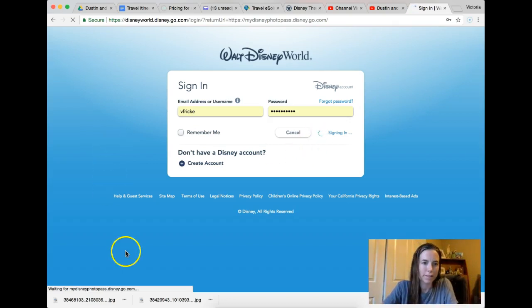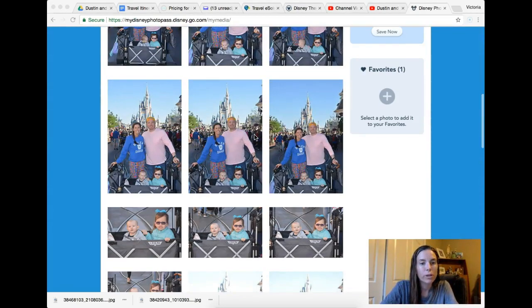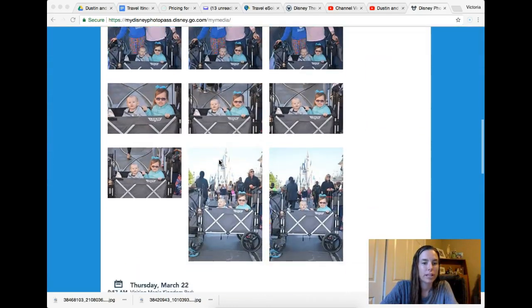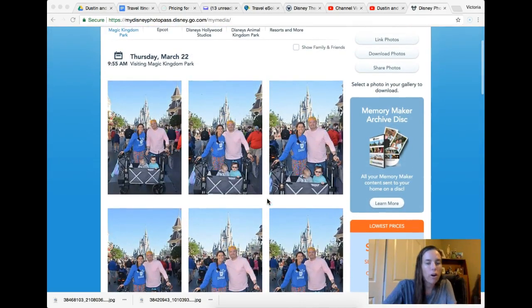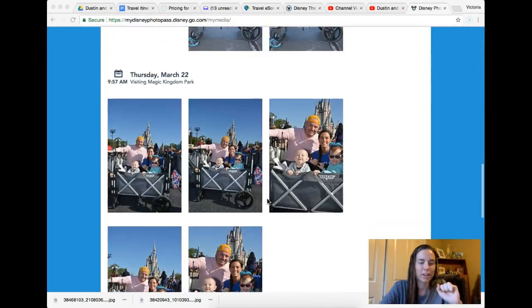I'm going to pause this while this is signing in, and then I'll jump back in. Okay, I'm back. So you can see that I have 1,000+ photos of my time there. It's separated by the different times that you've been and the different locations that you've been, which is nice. Then you can just scroll through, and you can see that in just this one shot, this guy just kept taking photos, thought the kids were cute. With all those photos, you're going to have at least one good one, right? Where a kid's not hitting the other one and you're smiling.